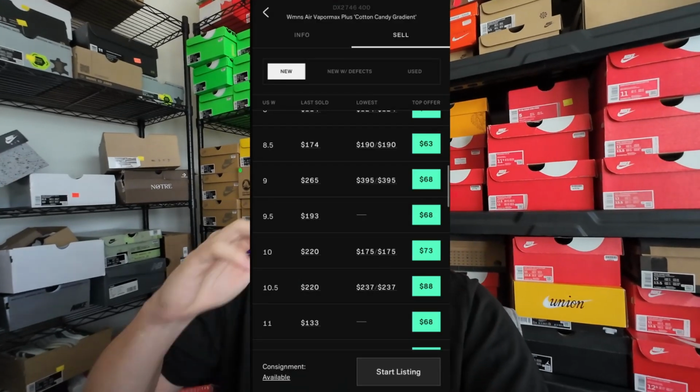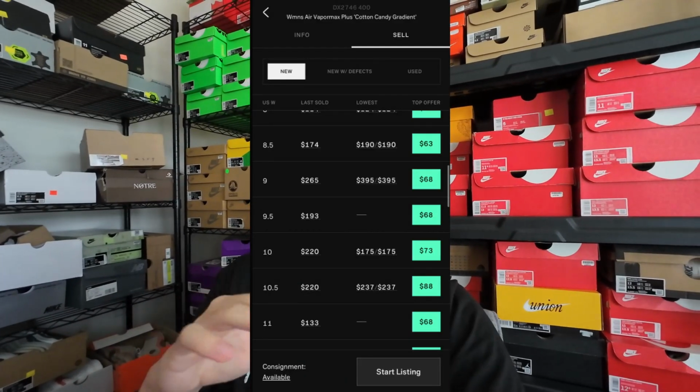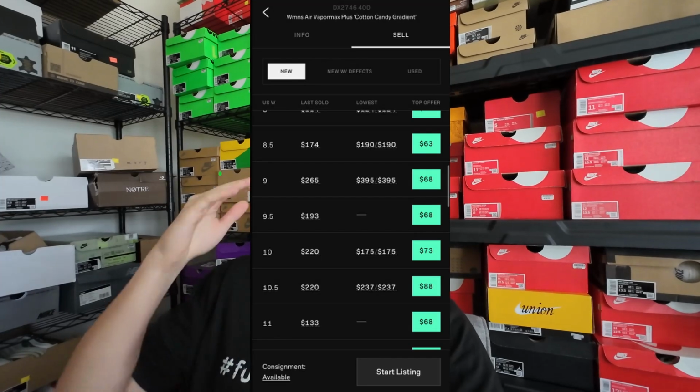It's pretty sweet. By the way, one extra tip, in my last video, I bought these VaporMax Pluses in size 9.5 where there was no listings at all. There was literally no listings, which means I control the market. The shoe has sold multiple times in the past, but because there were no other listings, I can really put the price however I want on that shoe, which is sweet because if someone wants that shoe in that size, guess who's the only person they can buy it from? Me. So just keep that in mind when you're sourcing shoes. If there's nothing listed but there's sales in the past, that means you control your market.